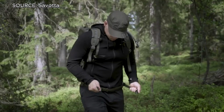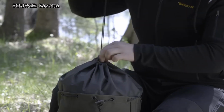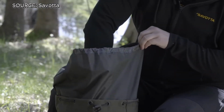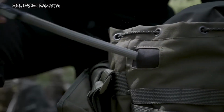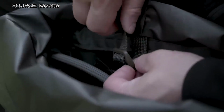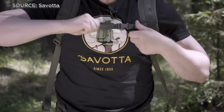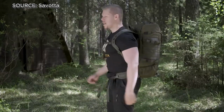Designed for high-volume load-bearing without the packing struggle, the thickly padded shoulders, hip belt, and lumbar backrest provide comfort when carrying heavy expedition-size cargo, which can be securely held in place by side compression straps. Whether navigating tight trails or carrying expedition-size loads, these backpacks offer durability, comfort, and versatility for any outdoor expedition.